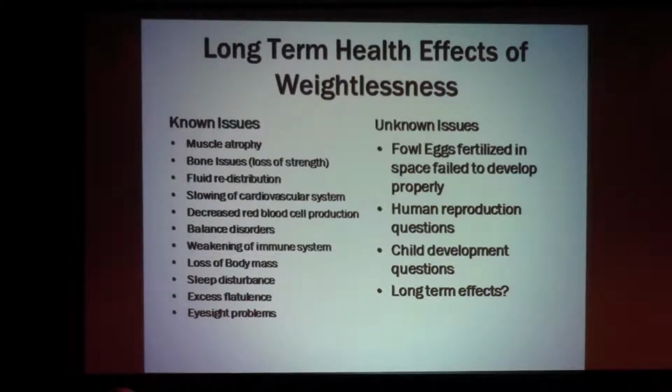We also have some unknown issues. They tried to hatch some fowl eggs, I guess, on the International Space Station. It did not proceed normally, which raises a lot of significant questions with human reproduction. What kind of gravity do we need for the race to be able to reproduce itself? And again, that's very much an unknown question. We do know that children, as they grow up, need to run around in a one-gravity environment in order to develop strong bones and muscles. And what are some of the other long-term effects?